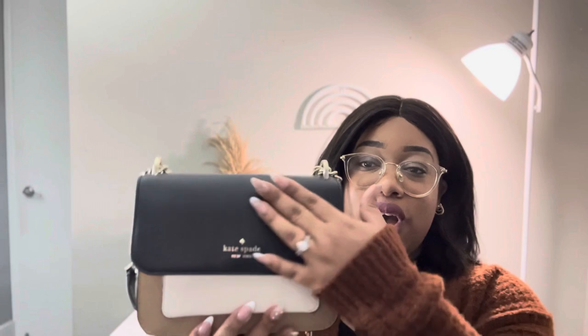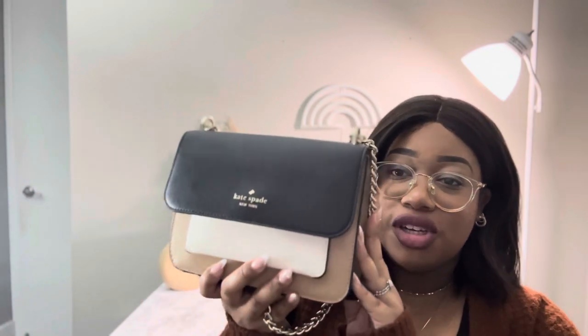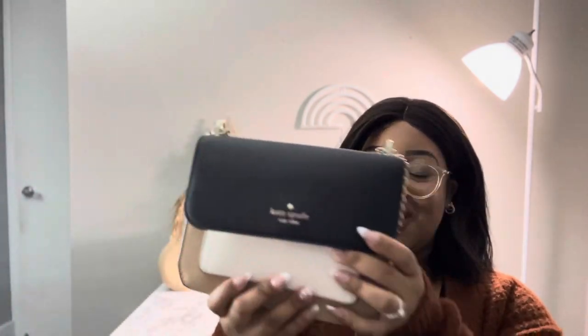I got it for my birthday last year, actually. Wow, so it's been almost a year since I've had this, but I love it so much. She's beautiful. She's a little bit dirty right now because I just took her out, but I'm so excited to show you guys what's in it.